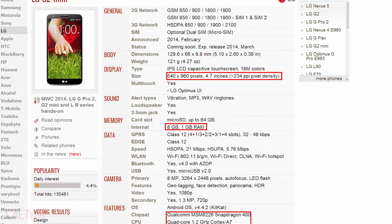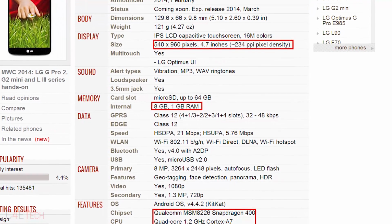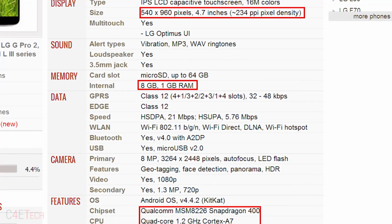The mini phones have been getting ridiculous lately. Check out the specs on the recently announced LG G2 Mini. 960 by 540 pixels on a 4.7-inch display. And LG decided that device was worth carrying their flagship name. Ridiculous. Simply ridiculous.